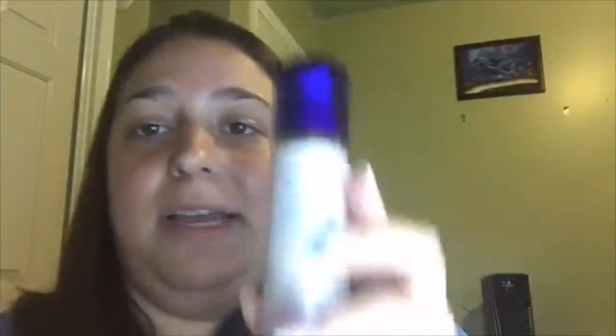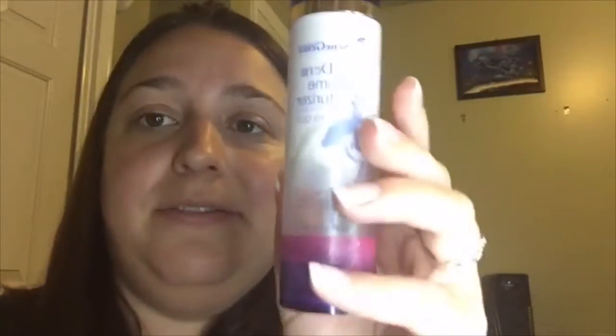I've been using this for like 3 months, and that's all I've used. And what's really awesome about these pumps is you'll notice it's an air pump. So as I press down on the pump, it's pushing the whole set of Serum C up to the top. So you get to use every last bit of it, so none of it goes wasted. The next thing I put on is my daytime moisturizer, and this stuff is awesome.